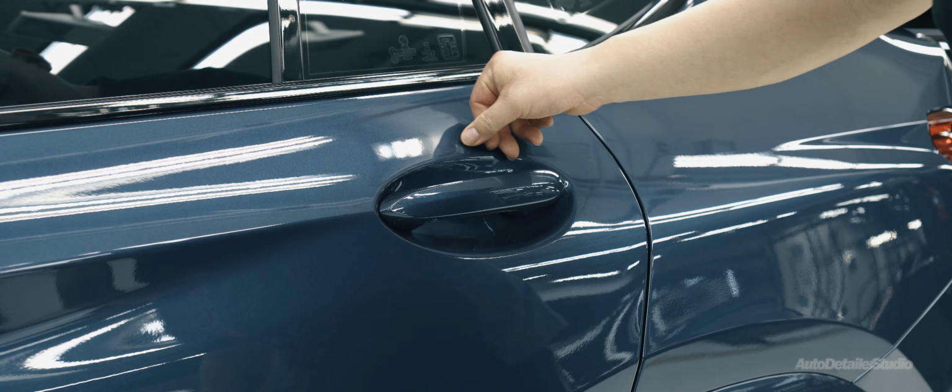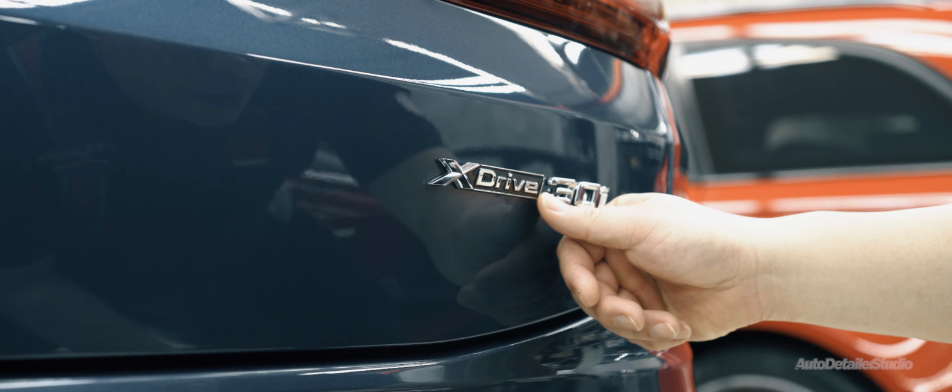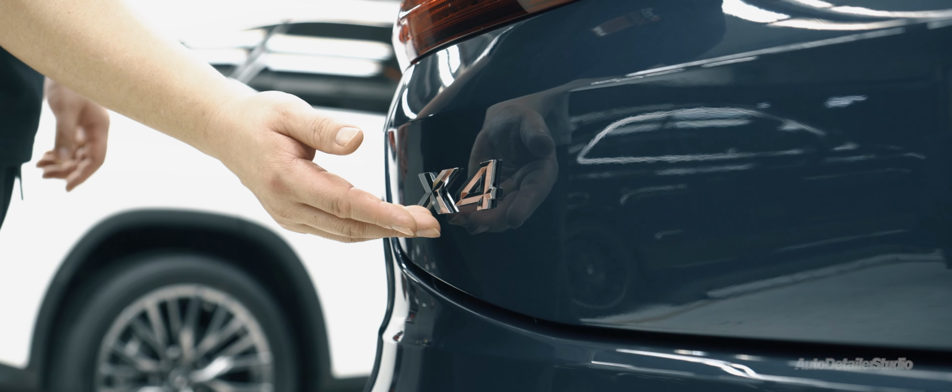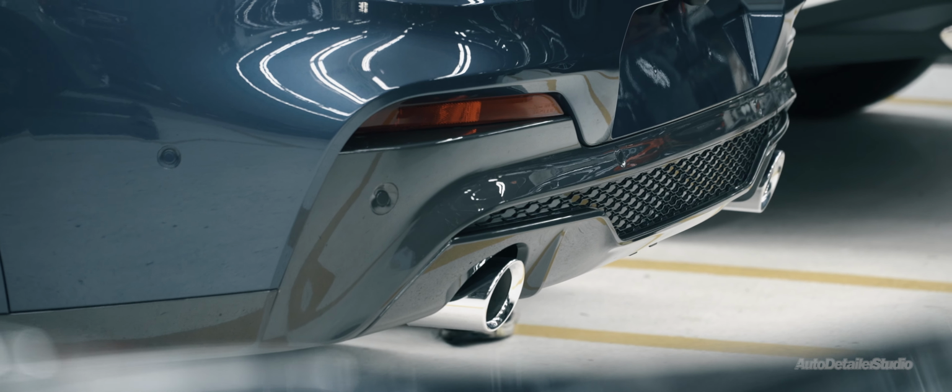You'll notice the handles of the cars do not have cutout lines, as well as the badges and model numbers. All panels are virtually seamless and do not have exposed edges that would otherwise trap dirt and grease.